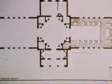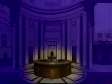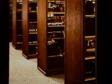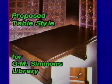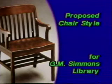Unlike the mezzanine of the past, this one will ring the perimeter of the west wing and provide additional needed shelving and seating space. The octagonal desk placed in the rotunda in the 1930s was the inspiration for this round circulation desk, which would be custom built of wood to match the new furnishings and shelving end panels. Here's an illustration of the kind of shelving which has been specified for this project. And here's the style of table. And the style of chair planned for this project.